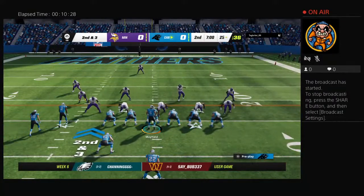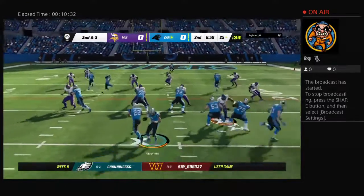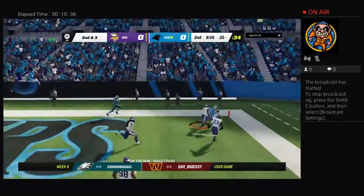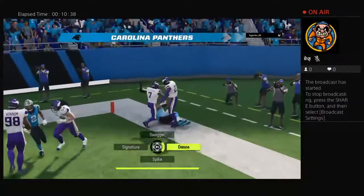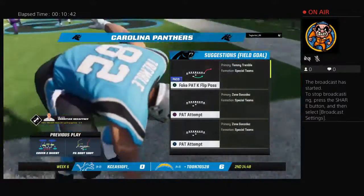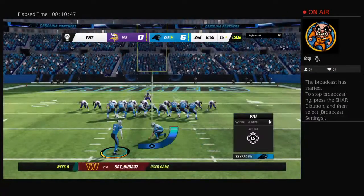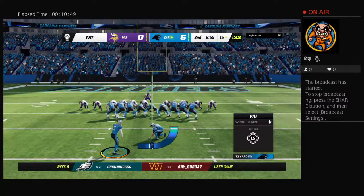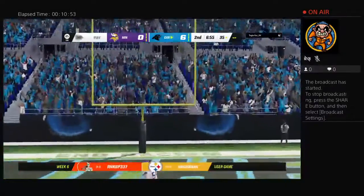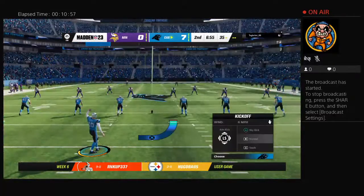Working with a 2nd and 3. They go play action. Mayfield, he'll buy some time right. And he's got it. Touchdown, Panthers. Tommy Trimble, his 2nd touchdown on the season. And the Panthers post the first points of the ballgame as they take the lead here in this 2nd quarter. Gonzalez good on the extra point, and that makes the score 7-0.